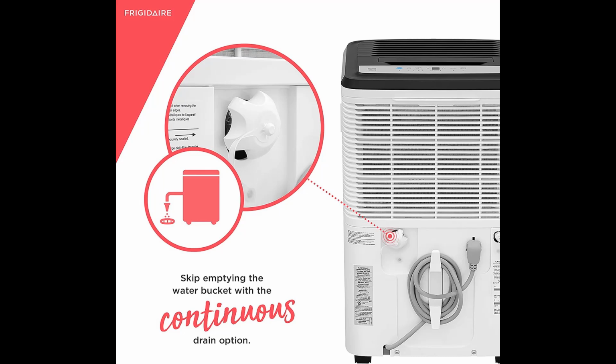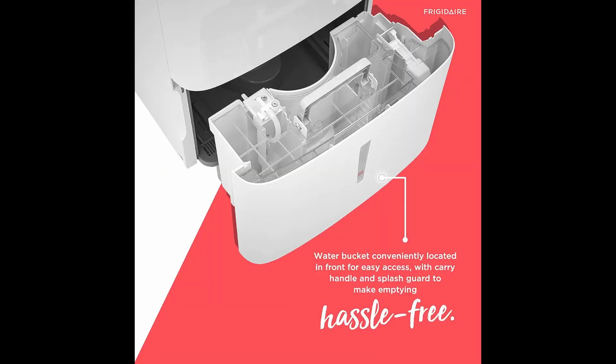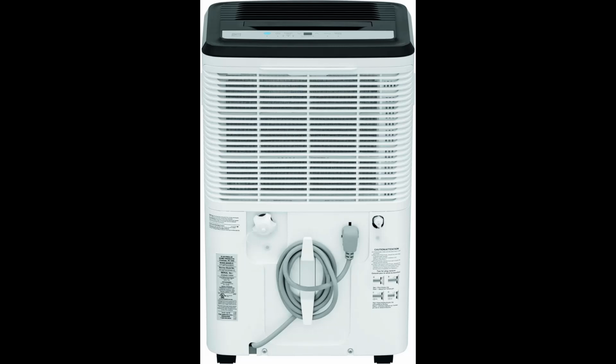As we found with the other large dehumidifiers we tested, this model was also very heavy, and we had to get help unboxing it and placing it in our desired spot. We liked the detailed instruction manual, which helped us to understand all of this dehumidifier's features and cleaning best practices.